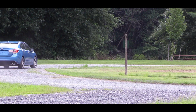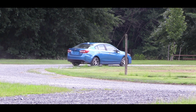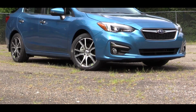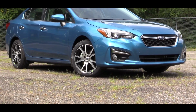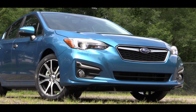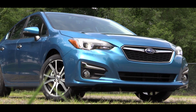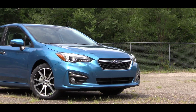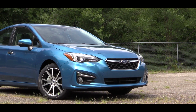Let's check out the exterior of this new 2019 Subaru Impreza. And so let me first start by mentioning the 2019 Impreza is more or less unchanged for the 2019 model year. Also, if you were curious in the color that you were looking at right now, it is actually called Island Blue. And I gotta say, I am actually digging it. But up front, when it comes to that ground clearance, it is going to come in at 5.1 inches for all trim levels.